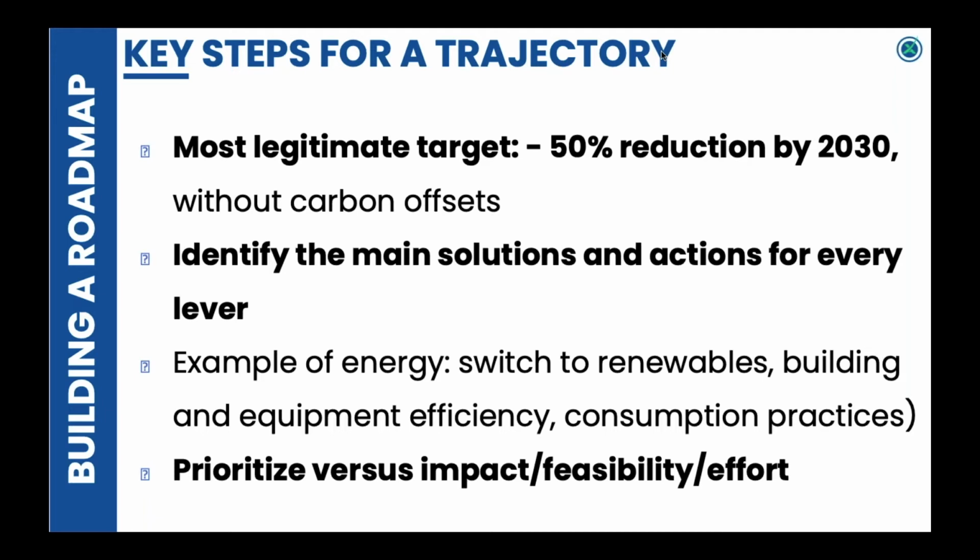carbon offsets. It's about identifying the main solutions and actions for each lever, and the two previous panelists presented a number of them in the energy sector. Whether it's the switch to renewables for energy production, efficiency is absolutely key. Whether it's for buildings or equipment.